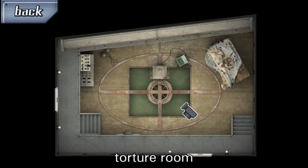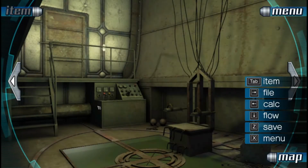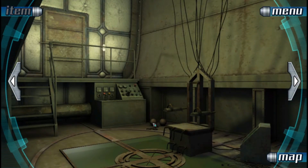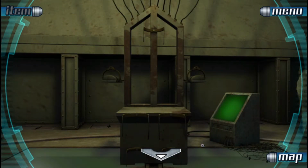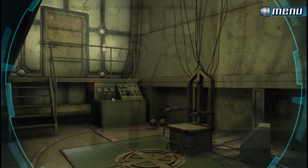So how do we get out of here? Do we have to torture someone? I really hope not. That would be horrific, actually. I genuinely hope that is not the answer. Oh, there's really not a lot in here, huh? So, what's going on here? I can't interact with these ball and chains? Oh, I don't like it. You know what? We'll deal with that later.